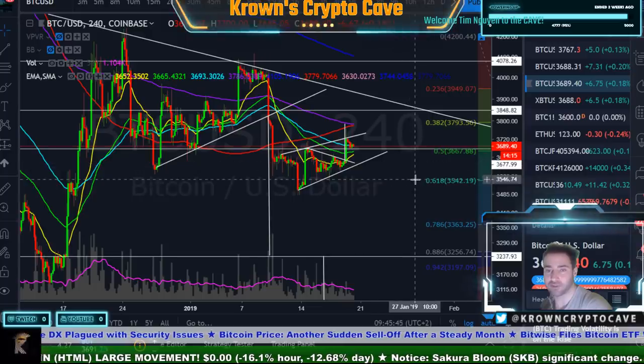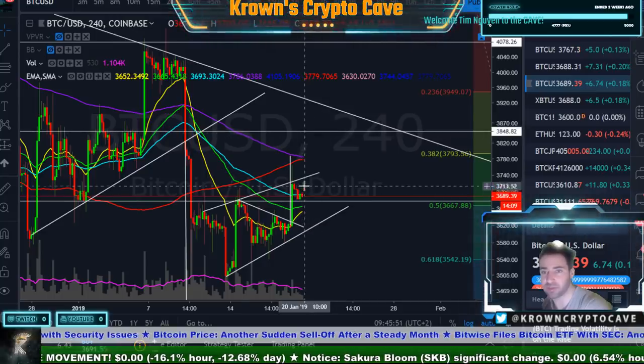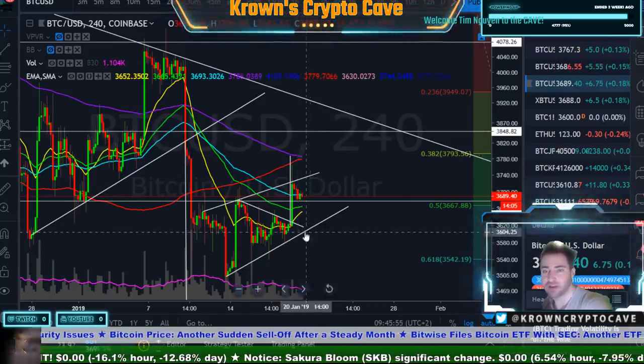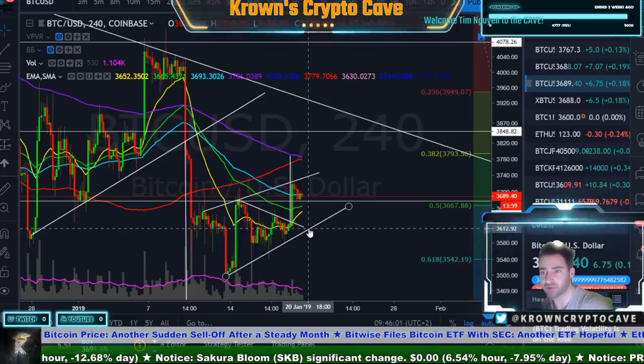Anyways, that's going to do it for today. Or sorry, let's actually just talk about this for a sec. You've got this area right over here, 3850. As long as you're below there, I want to be bearish. I'm looking at somewhere right around this area to actually put on a real position. If we do break back below 3680 right over here, it's not game over. Still got this rising support trend line right over here.